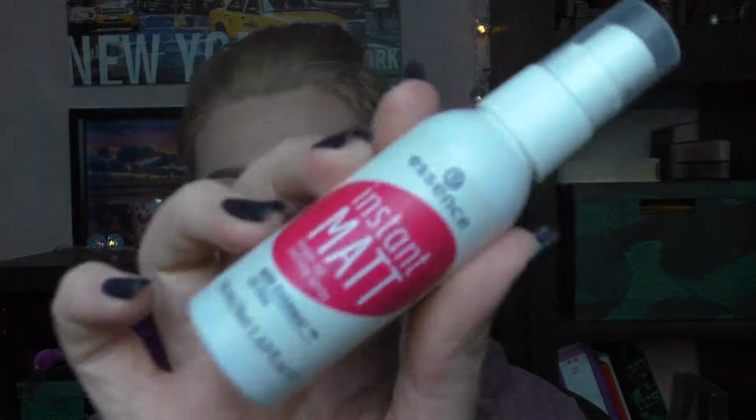This is really good. So now I'm gonna just spray my face with Instant Matte Makeup Setting Spray from Essence. And I'm gonna set my face now. Wow, this is nice.